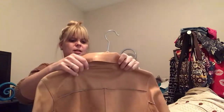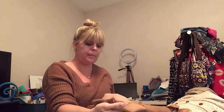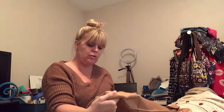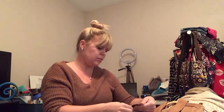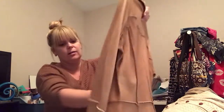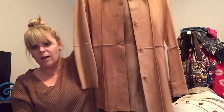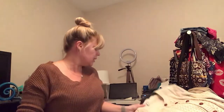And this one, does it have a size? Let's see, it looks like there's an RN number. Ooh, I don't think it has an actual size listed, does it? Must be cleaned by Leather Care Professional. Yeah, it's real. All the buttons are on it. I would say, just based on everything, this is probably going to be a small or an extra small. I'll have to post measurements, but it's awesome quality. The softest leather I've ever touched.